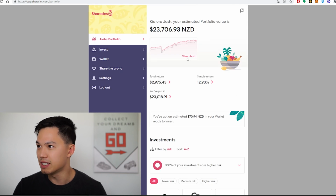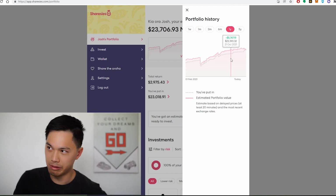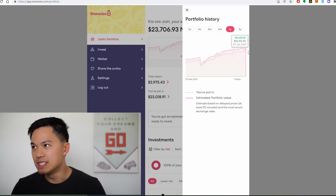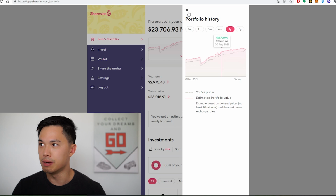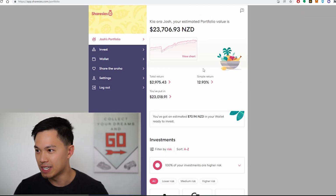Oh, decided to do a refresh. But you can see at one point in time in late October, the portfolio was sitting at a $5,700 gain. At the moment, it's sitting at 2,600. So we've seen the portfolio value contract quite significantly. So if you're in the same boat, do not worry. Many of us are also experiencing the pain in the market.